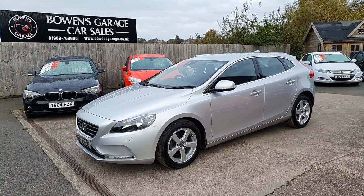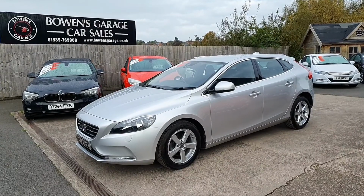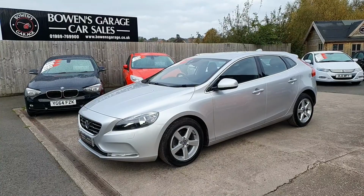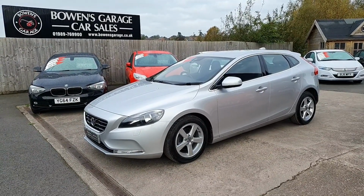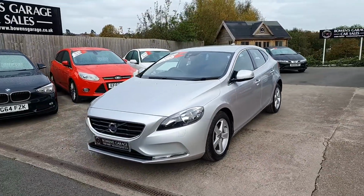This is our latest arrival, 2015 on a 15 plate Volvo V40. It's the 1.6 diesel D2 model, SE spec, 5 doors, finished in bright silver metallic, and it's covered 63,000 miles. So we'll have a good walk round.